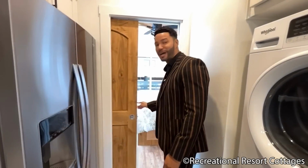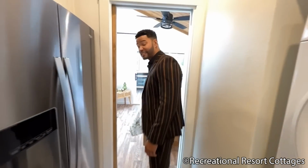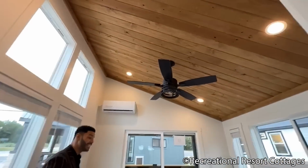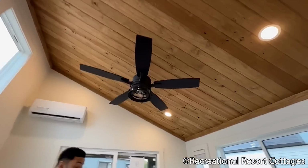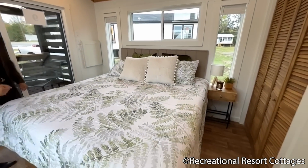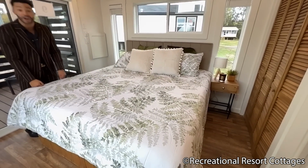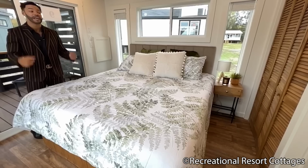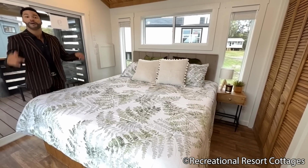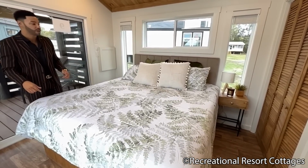This is the bedroom. And this, if I say so, will be the star in Starling. This is a king size bed that you have in this particular model. A king size bed, guys, and I want to say that again for a third time, king size bed in a 11 wide park model. No one does that but us. We have it right here in the Starling for you today.